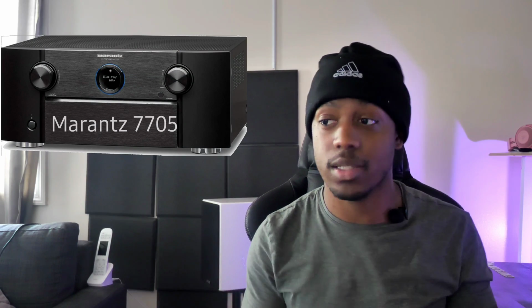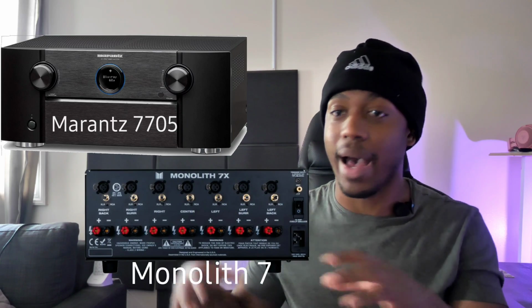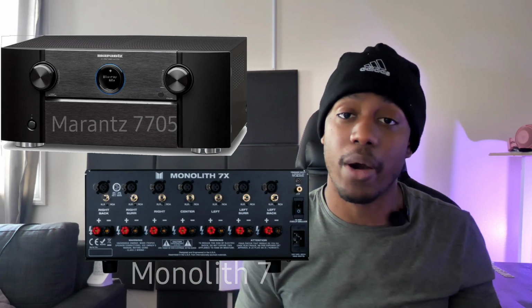Maybe you're looking to get something powerful. So maybe you need a preprocessor that's not going to have its own amps. You're looking to get extra external amplification and power your speakers that way. Like myself, I have a Marantz AV8805 preprocessor that just processes my signals, sends video, sends audio, but doesn't reproduce any of it. I have a Monolith 7, and that's my power amplifier that powers my speakers itself. So I don't have an AV receiver because I need a lot of juice and I won't use the amperage inside the receiver anyway. So maybe you're somebody who wants to get an AV processor and not an AV receiver.